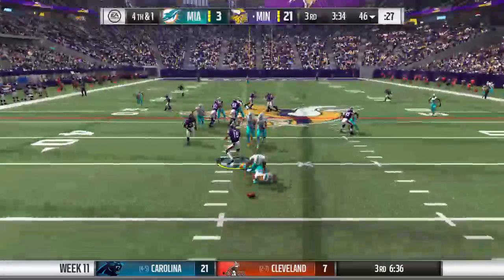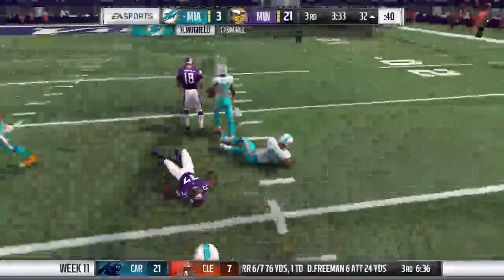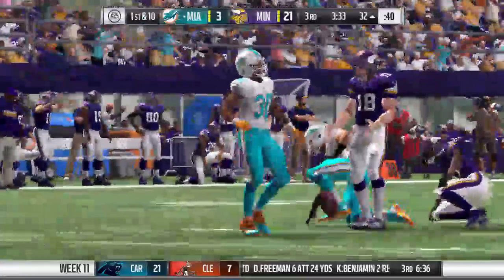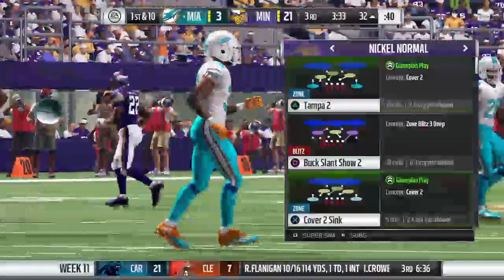Oh, pressure comes, and the Dolphins block it. Now they can run with it. Picked up inside the 35. Well, we say it all the time: offense, defense, don't forget about special teams.